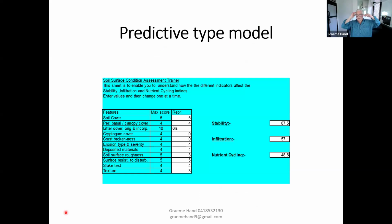So then it's a predictive model. This is in the material. There's an Excel trainer, and all you do is enter the scores for soil cover, perennial grass basal cover, litter cover, cryptogams, moss and lichen. Is it broken? Is there erosion? Is there deposited material? How rough is the soil surface? You need it rough enough that it slows water flow and doesn't allow surface material to move. You need enough basal cover to keep litter in place.